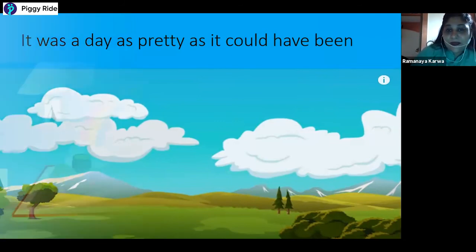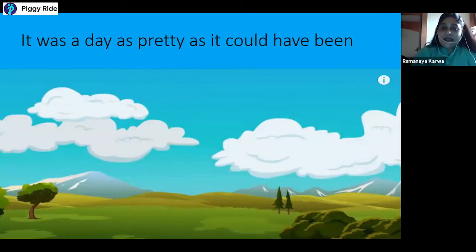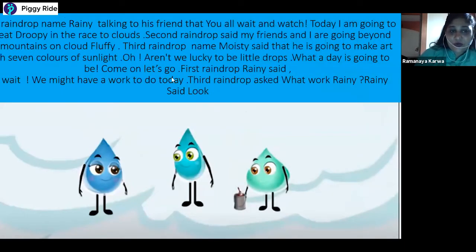The story name is The Raindrops. You have seen the raindrops? You have seen the rain? Yes. It was a day as pretty as it could have been. A gang of clouds were happy to arrive in such a gorgeous home. Oh, a day full of joy and laughter, playing and bouncing around in the clouds. See, the clouds are dancing and playing here and there. These are the raindrops in the clouds. They are very happy. And the first raindrop.